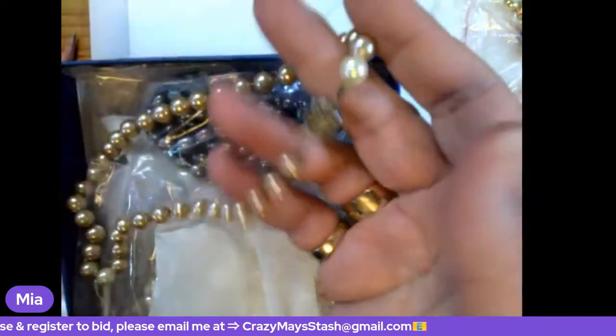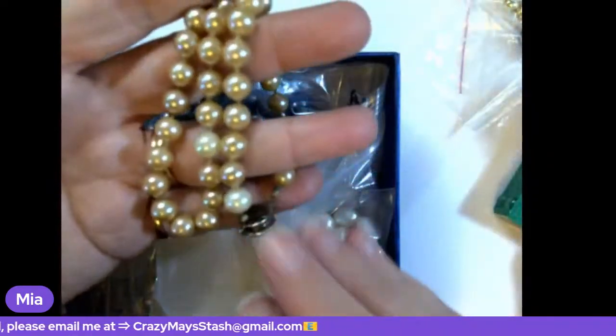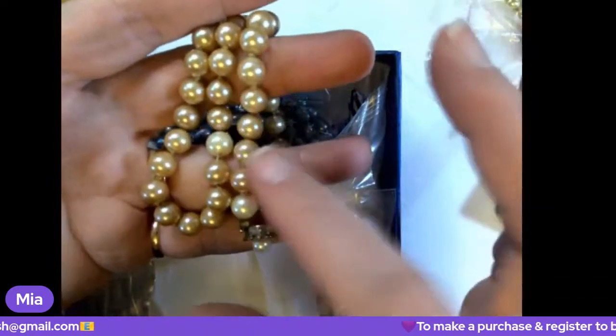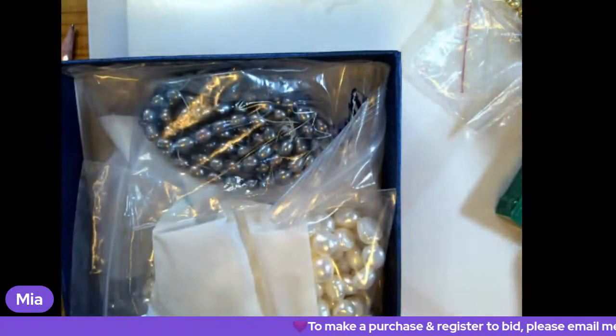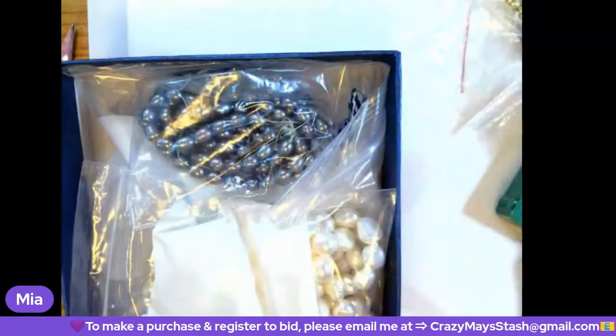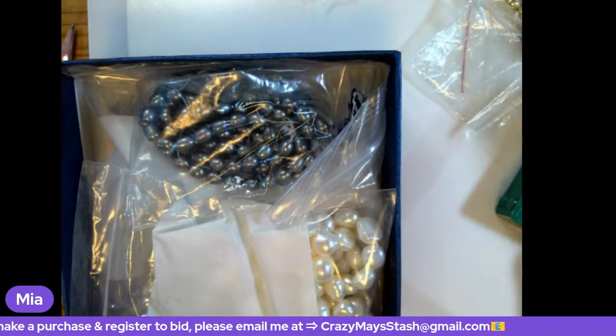So some of these, like these ones here, I'm going to hold off on. I think these are real pearls. These might be, it has a symbol. I'm not sure what that symbol is. So things like this, I don't think I'm going to have for sale for next Monday, but I need more information.